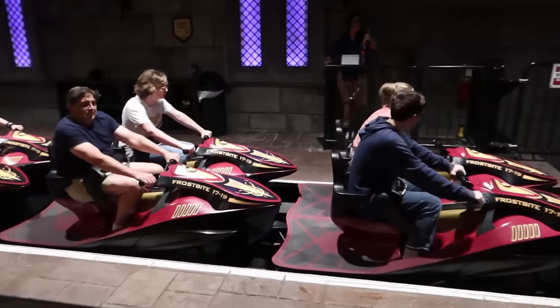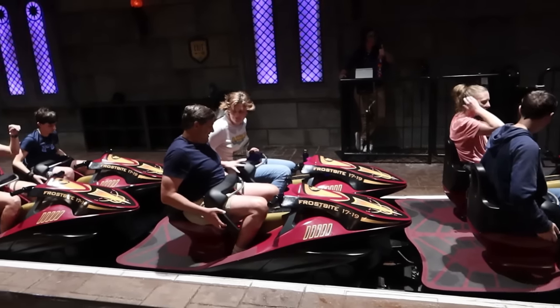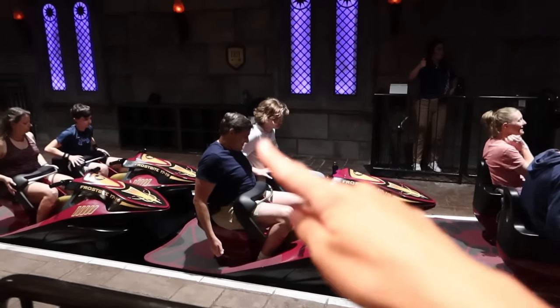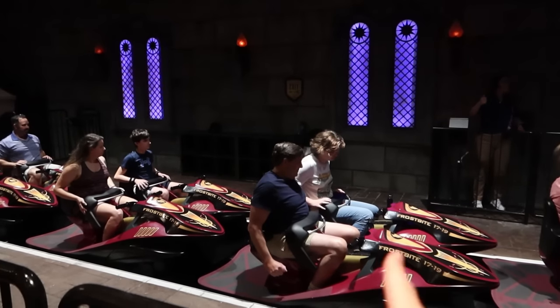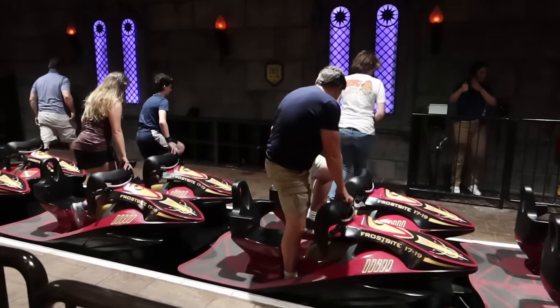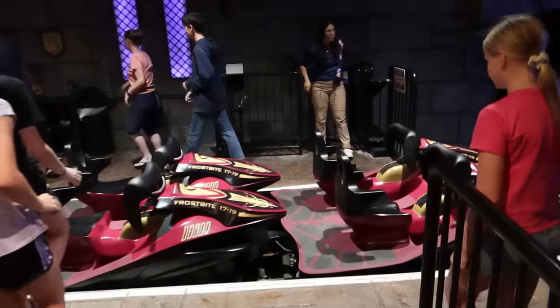Let's see how this rides. It actually features two launches on the layout. However, it goes round part of the layout twice, which is very interesting because round the back of this wall, there's a switch track and we're going to bypass the station, do a second lap, meaning that we're going to be launched four times on this. Very clever design. Let's go and see how it rides.